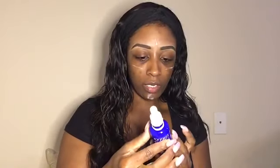Ooh, this smells really natural. It has rosemary, maybe a little lemon, a little bit of something in there. It smells good and really refreshing, you guys. Okay, so I'm gonna rub this into my skin. My skin may be a little bit dry right now because I just did a face mask, and sometimes after I do it, if I don't put anything on it, it gets dry. So we'll go ahead and add this onto the face just to give it a little hydration.